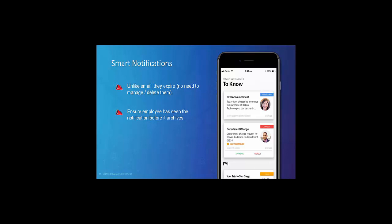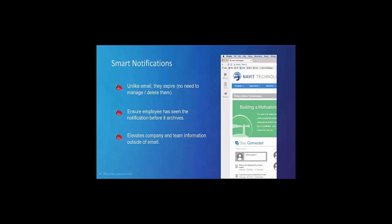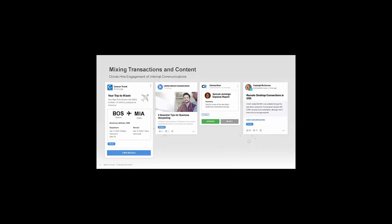But with this platform, we have rules and algorithms, and I think I've got a slide on this, where we are always bringing communication content back up to the top of the feed for the employee, so that we're ensuring that they're always seeing it and that it's relevant for them. As I mentioned, it elevates communications outside of email as well. This became a trusted channel, even so much so that when our Exchange environment went down, this was the way that our help desk would communicate with employees that Exchange was down.